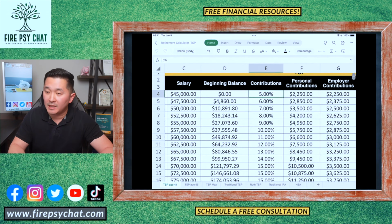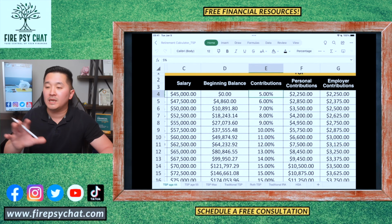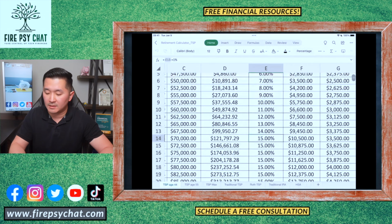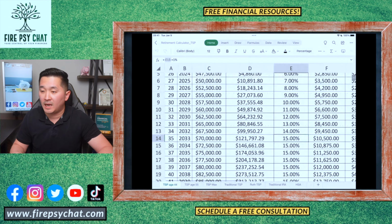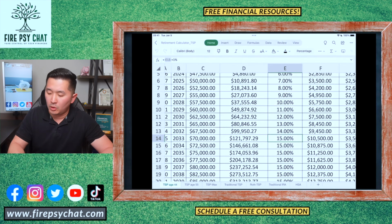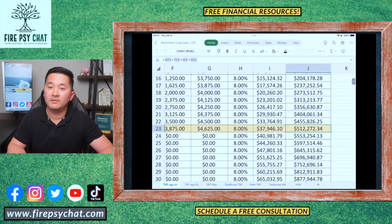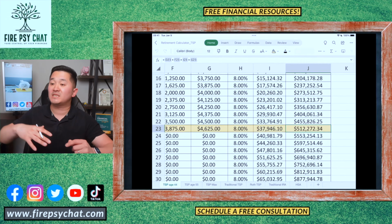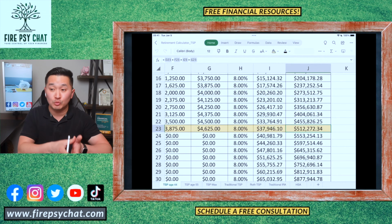So if you retire in 20 years and increase your contribution up to 15%, and that's not until way later, right? At age 35, in your TSP with an 8% average annual return, you're looking at over $512,000 if you retire at age 44. And obviously 15% is not the maximum. You can go as much as you want as long as you have room left in your budget.